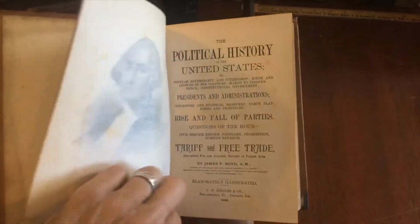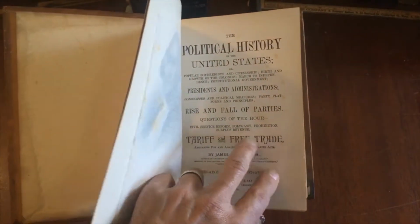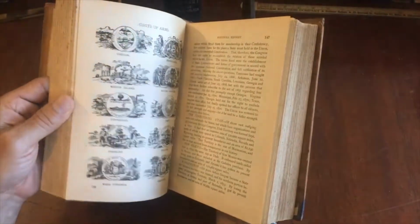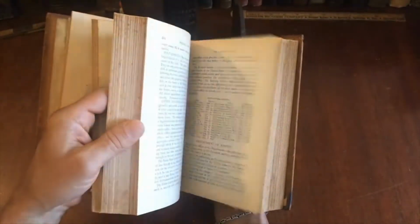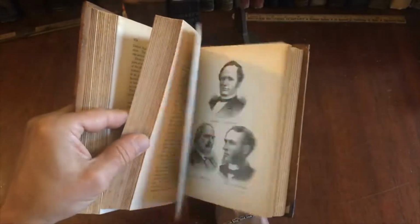And this is the political history and showing the rise and fall of parties, also polygamy, prohibition, tariffs, and so on, like that. And here we have these little wood engravings like so, coats of arms. There's portraits like this. There's full-page line drawings of various people. It's actually a very well illustrated book. It's profusely illustrated. There's many dozens, quite possibly over 100 likely images within this book. It's sound, clean, and tight internally.